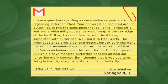This person says, I've been told that the American Indians use this plant for medicinal purposes. But we did have monarch butterfly cocoons all along our fence every summer, but I thought that was due to us living in the migratory path of the monarch. And that is from someone who is from Palo Alto, California. So interesting story. I know. So what have you heard about this? Yeah, so first of all, as a horticulturist, I cannot address the medicinal purpose of the plant. I am not a doctor. I do not have that expertise.